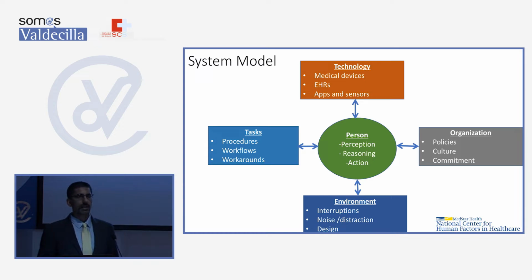But in healthcare, most of the technology is not designed that way. So we have to change the way we think about healthcare technology. We have to change the way we think about our processes.